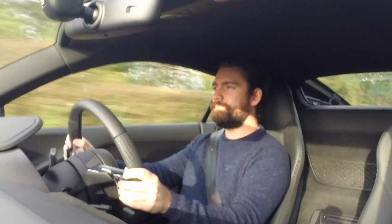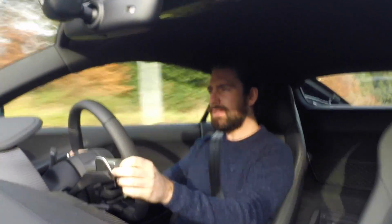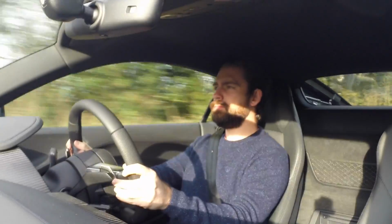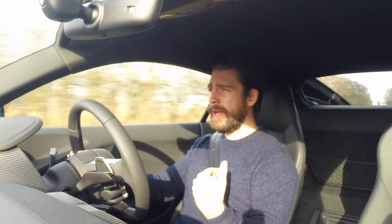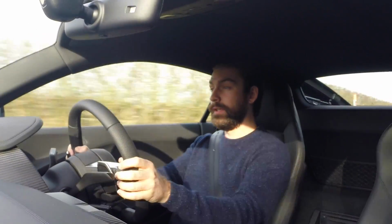I would say it's a bit faster. I don't know if it's hugely faster than the previous R8. It's got lots of torque. It's not like a game changer, considering it's got less weight and 60 horsepower more. I'm not getting in this thinking, whoa, hyperspeed.